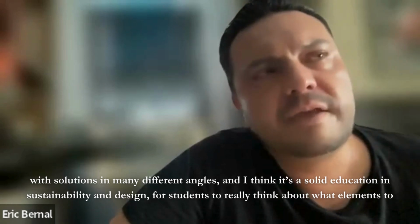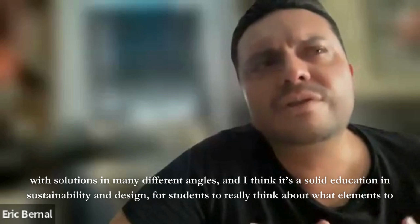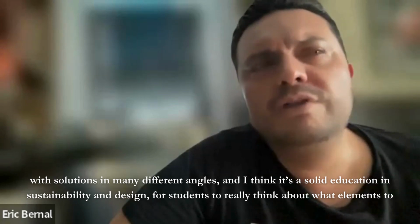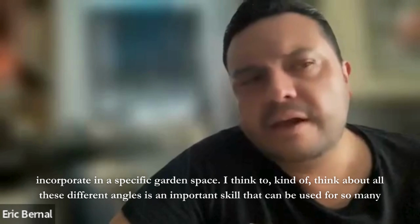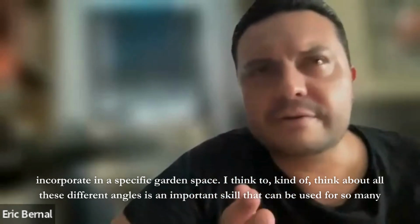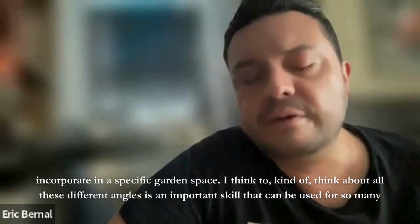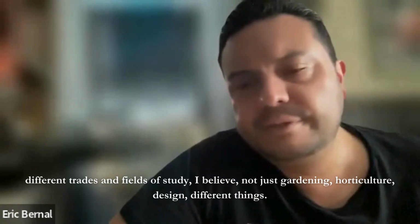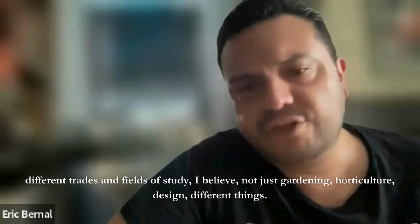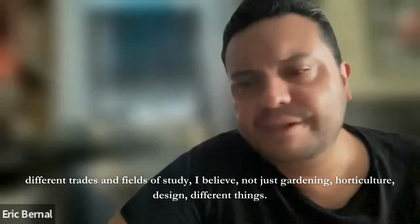And I think that it's a solid education in sustainability and design, for students to really think about what elements to incorporate in a specific garden space. To think about all these different angles is really, really key. It's an important skill that can be used for so many different trades and fields of study, I believe, not just gardening, horticulture, design, but many different things.